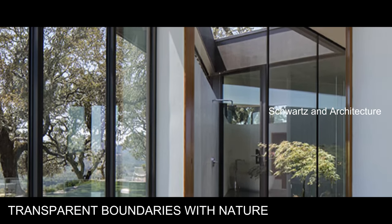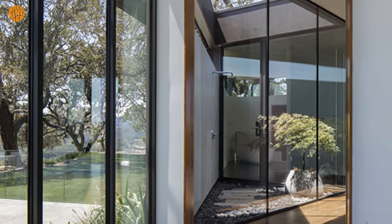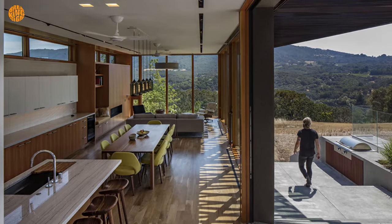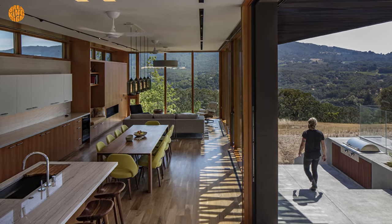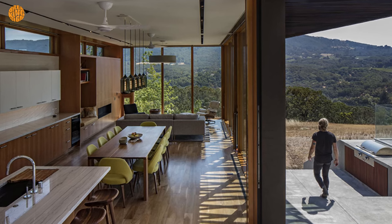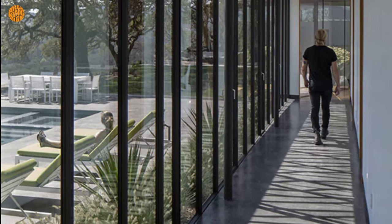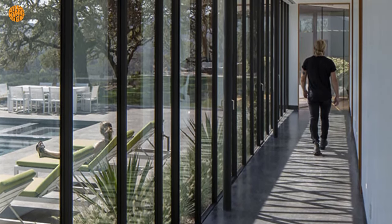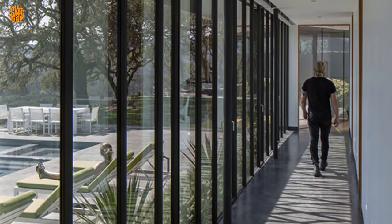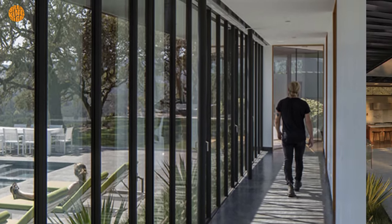Transparent boundaries with nature. Another remarkable aspect of the Lichen House is its glass serenade, a musical composition that creates transparent boundaries with nature. The house is surrounded by large sliding glass doors and windows, allowing natural light to compose the interiors and enhancing the connection with the surrounding landscape. The glass also creates a sense of openness and spaciousness, making the house feel larger than it actually is. The glass also allows the residents to enjoy the changing views and colors of the seasons, creating a dynamic and immersive experience of nature.